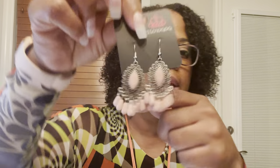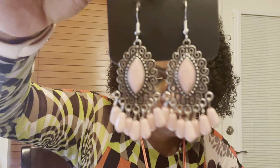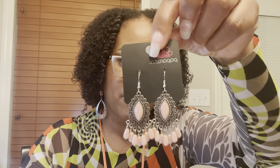Let's show you some earrings here. Got a pair of pink earrings. Okay. These are the longer earrings. You got the little beads at the bottom. And you can see the little details. We're gonna call these Private Villa pink earrings, okay? Private Villa. So if you want the Private Villa, one more time, hit me up on that email. And I know some of these don't match the purse that I showed you, but this is kind of just the inspiration.